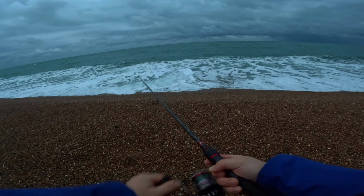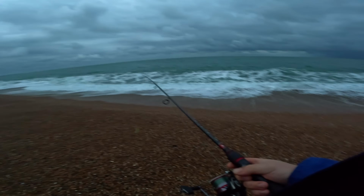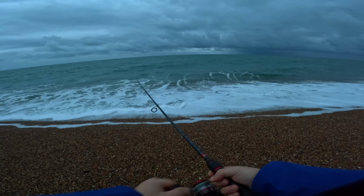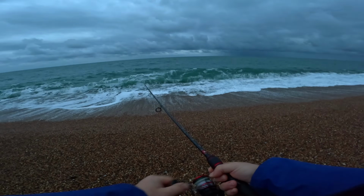That's why you got to be careful on Chesil. You do get these sort of freak waves. Just got to be a bit careful sometimes. That wind's right in your face and not getting much distance on it. I think bottom fishing is the way forward.